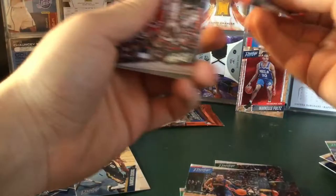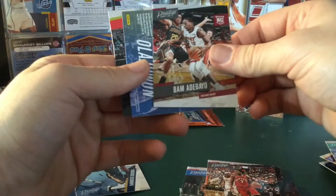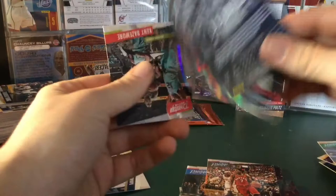First, we have Kyle Lowry. Bam Adebayo. I keep messing up his name. I'm really good at pronouncing this guy's name, but I keep messing up my camera. Bam. Rookie card. Oh, nice. Nice parallel. Refractor, I'm not sure what to call it, of Hakeem Olajuwon, all-time greats. Those cards look really great. Kent Bazemore and Jose Juan Barea.